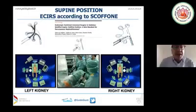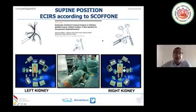This concept was then evolved by my Italian friend Cesare Scoffone, who codified this international acronym, ECIRS, which is a systematic integration of flexible ureteroscopy and PCNL in all cases, endoscopic combined intrarenal surgery. Honestly, I like this procedure very much. My concept is a little bit different from that of Cesare.